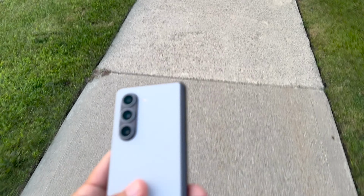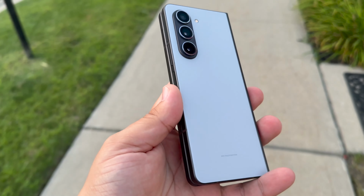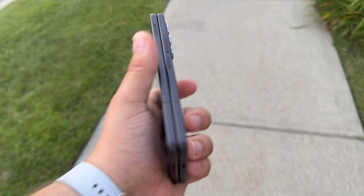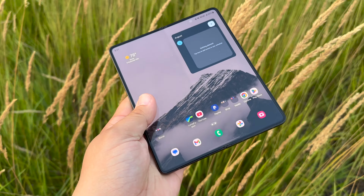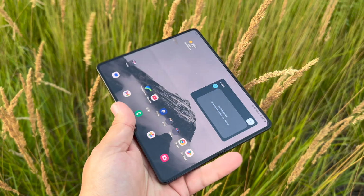No, it's not going to have the best cameras. No, it doesn't have a larger, more usable front cover screen. And no, it's not wildly different than last year's Fold 4, but it doesn't mean it's a bad phone or a bad foldable. It just means that Samsung is dialing into what makes the Samsung Fold series great, focusing on the little refinements and subtle improvements that ultimately translate to a better daily foldable user experience.